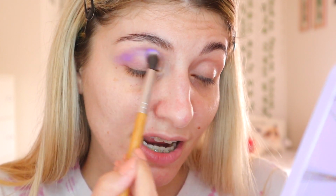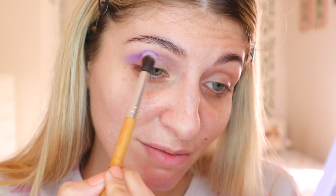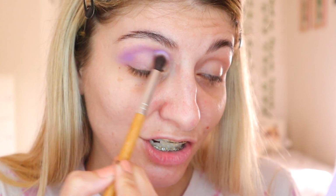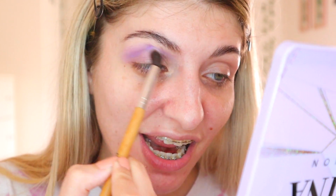So okay, I've decided to go in with this lilac. Apparently, I don't know, we'll see. So this is going to be in my crease. I've done this specifically because it's a lilac palette, so I guess I should, right? Whoa, but this is really pigmented. I'm actually really impressed by the pigmentation of the shades. I mean, NORVINA are known to be quite pigmented.